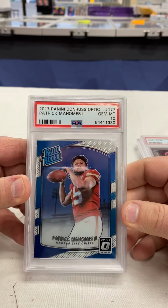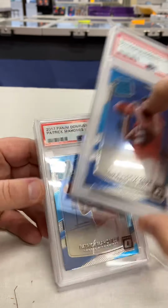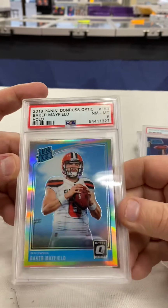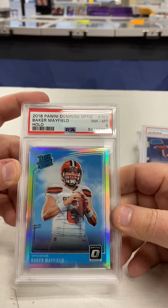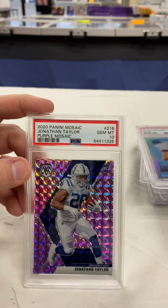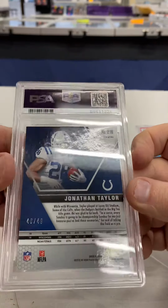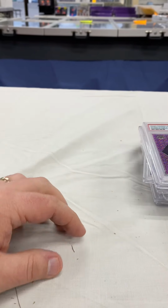It's cool. Mahomes Optic 10. Another Mahomes Optic 10. Baker Optic Hollow got an 8. And Jonathan Taylor, Purple Mosaic, got a PSA 10. This should be number to 49. Yeah, 46 of 49. All right, guys, that's it for the reveal.